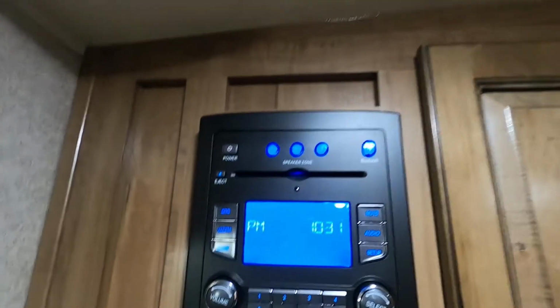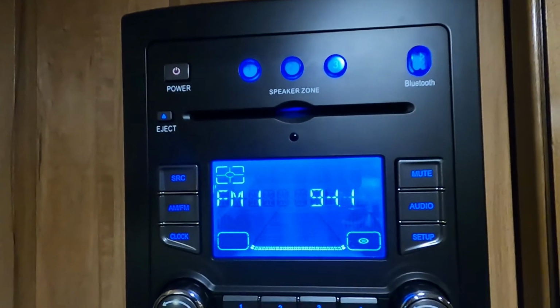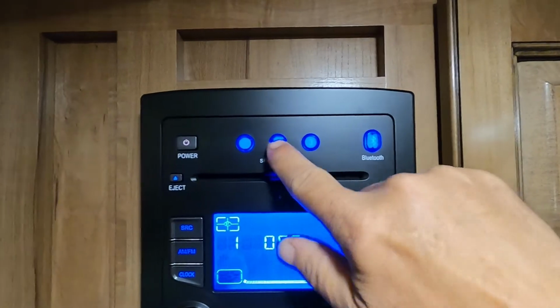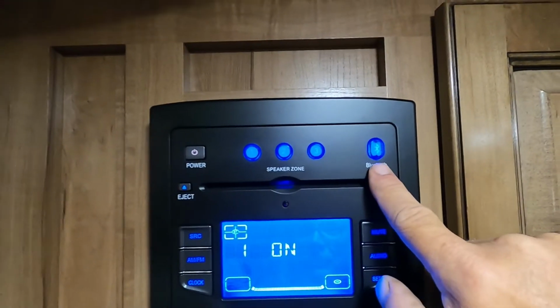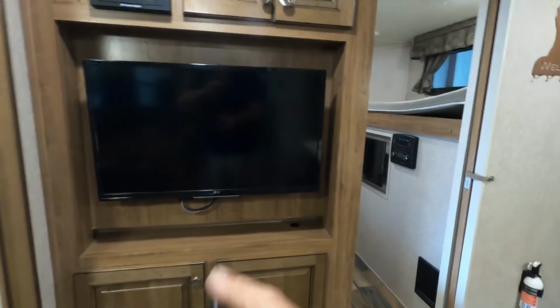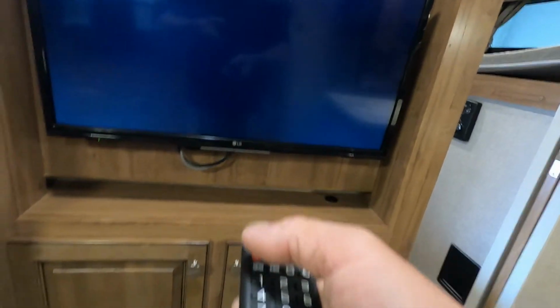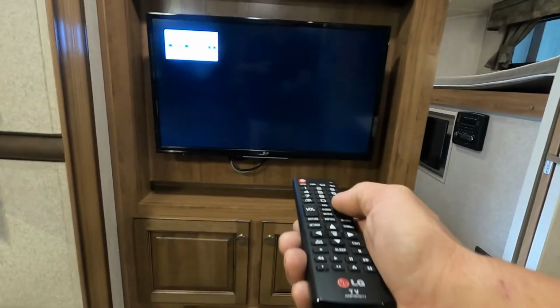Sound system up top here. See, we can pick up in this metal building here for radio station. So music indoors, into the back or outdoors or all three. Also Bluetooth compatible. Down below that, your LG TV. Turn it on for you. 110 here. All the remotes end up going the same. Again, we're in a metal building. Gotta change channel.